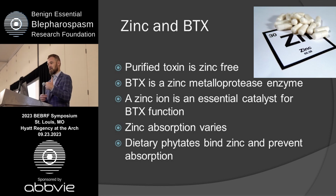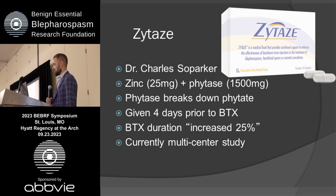Now, if you just take zinc over the counter, which you can buy at your stores, most of it does not get absorbed in your gut, because your gut is not set up to absorb zinc. But if you add certain chemicals called phytates or phytase, this will allow better absorption within the system. Dr. Sopaker came out with a medication years ago called Zytase, which is a combination of zinc and phytase. It's available on Amazon. It's awfully expensive, especially when you consider that you could buy a truckload of zinc for the same price as one box of Zytase. But it includes phytase, which helps to break down phytate, which allows for better absorption of the zinc, which then theoretically has increased efficacy of that Botox or botulinum toxin.